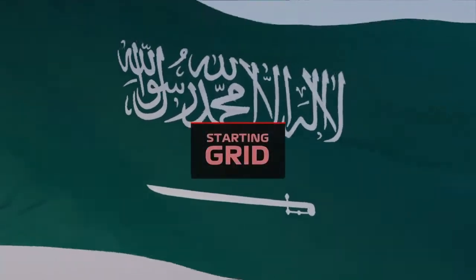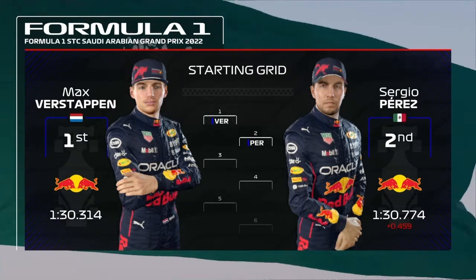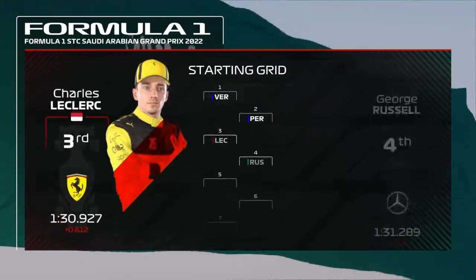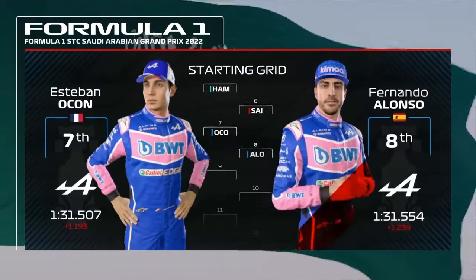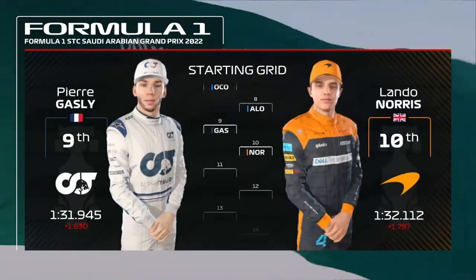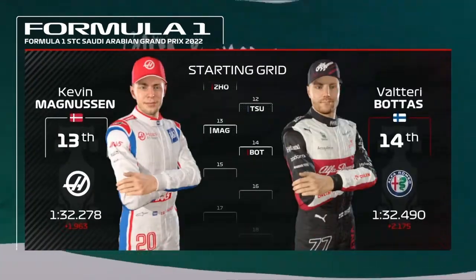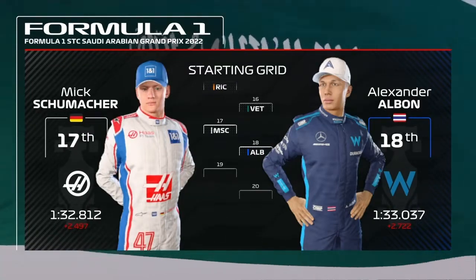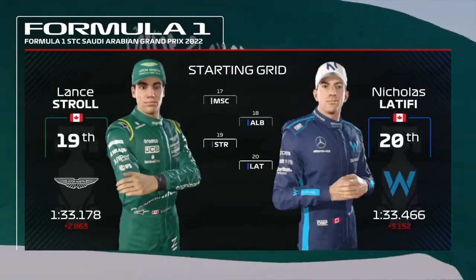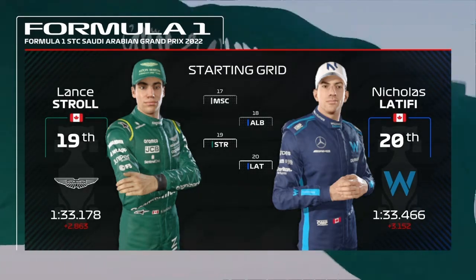Let's run you through the driver grid order for today's exciting race. World champion Max Verstappen starts from pole position, edging out Sergio Perez, who lines up P2. Looking down the rest of the grid, we have Leclerc, Russell, and Sir Lewis Hamilton, and Sainz, Ocon, Fernando Alonso, Gasly, and Lando Norris, Tsunoda, Kevin Magnussen, and Bottas, Ricciardo, Vettel, Mick Schumacher and Alex Albon, Stroll and Nicholas Latifi. That's it then, it's time to go racing as we head down trackside for today's race.